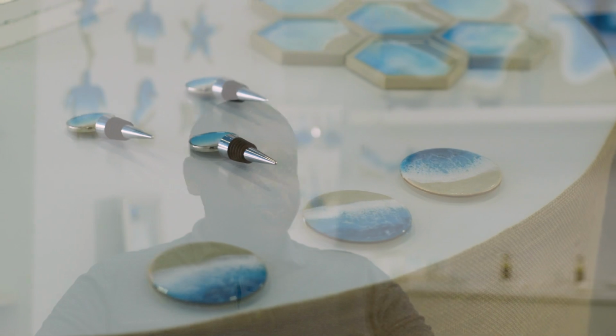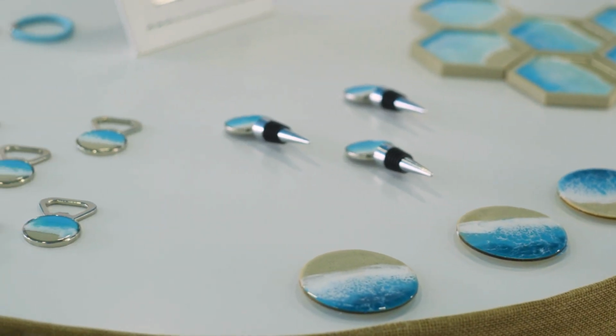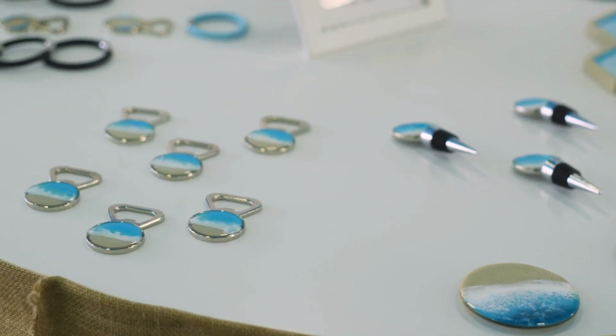So it's taking a little bit of Turks and Caicos with you. People come to Turks and Caicos to enjoy what Turks and Caicos has to offer. And so what better way for you to remember Turks and Caicos than by actually taking a little bit of Turks and Caicos with you in the form of beach sand, in a form that looks like the beach. I think, in my opinion, that's probably the best memento that you could possibly get from Turks and Caicos.